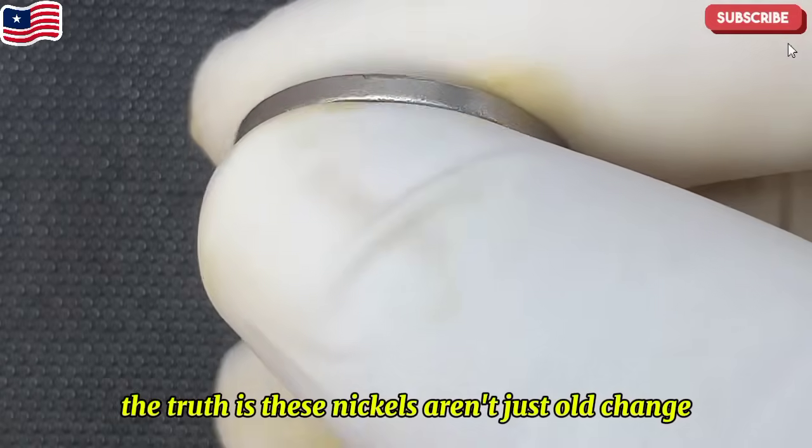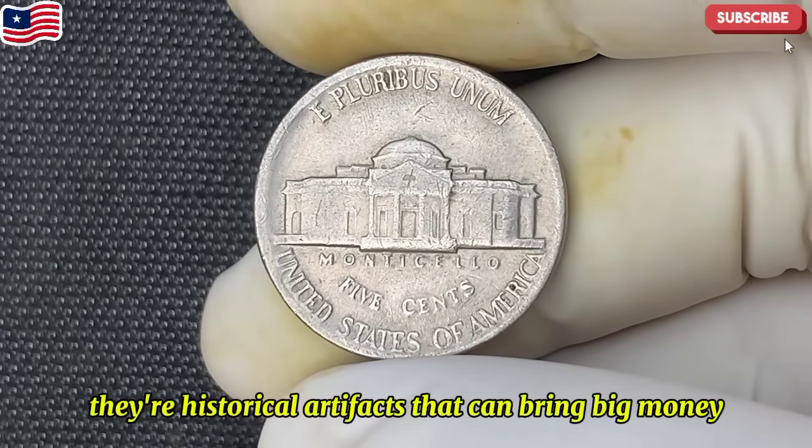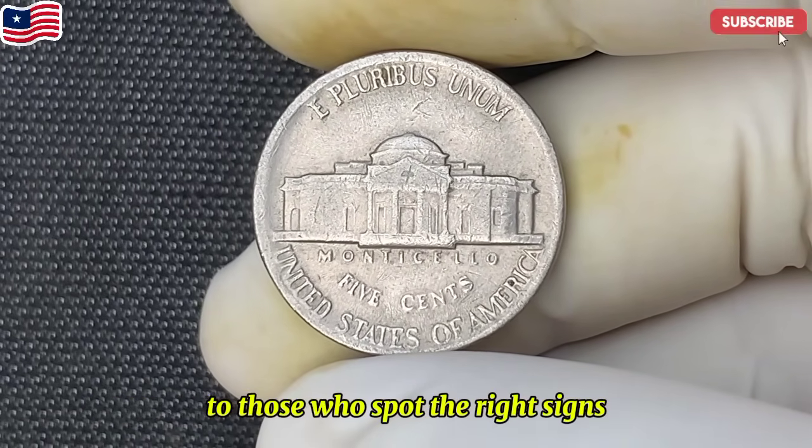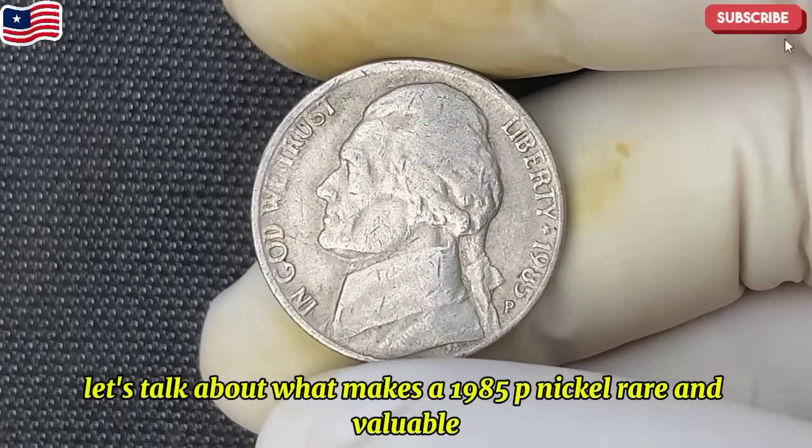The truth is, these nickels aren't just old change. They're historical artifacts that can bring big money to those who spot the right signs. Let's talk about what makes a 1985 P nickel rare and valuable.